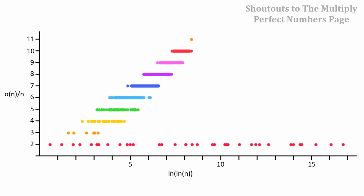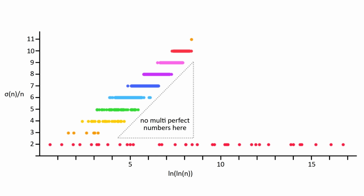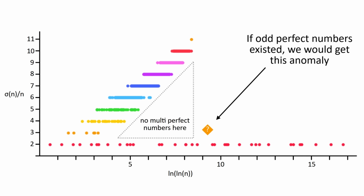This pattern goes up to 11, and the only reason it stops there is because we haven't checked numbers that big yet. But we have checked all candidates up to a certain point, so we know there aren't any multiperfect numbers in this triangle. So if there existed another triperfect number, it would have to be past this triangle, which seems unlikely considering how strong the pattern is. This is pretty convincing evidence that there are no more triperfect numbers, and therefore that odd perfect numbers don't exist.